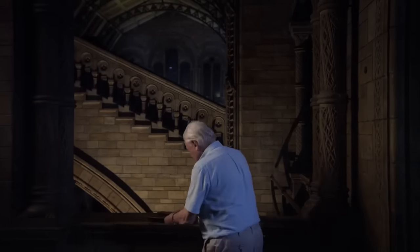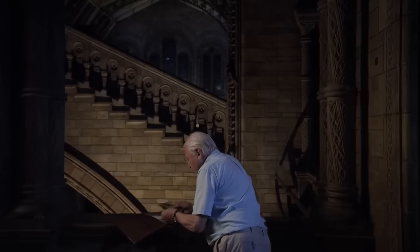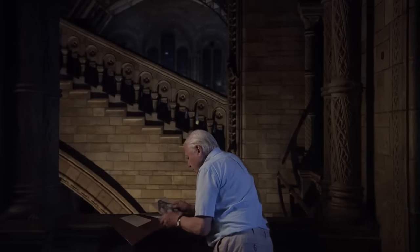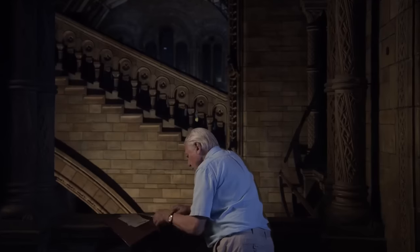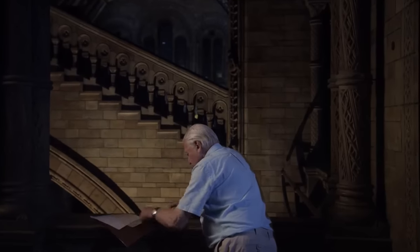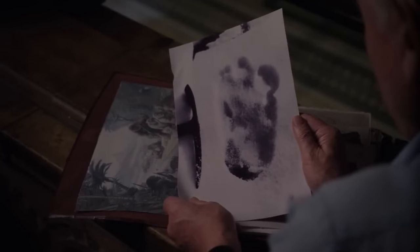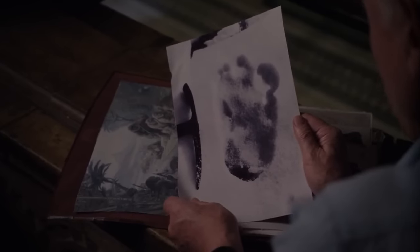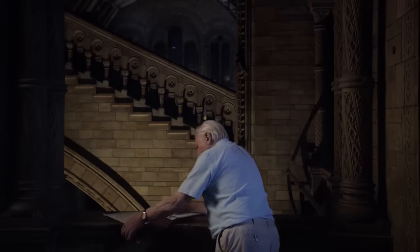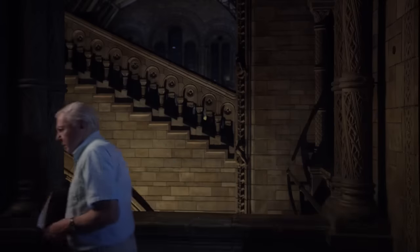Back in 1951, a famous Himalayan explorer and mountaineer, Eric Shipton, came across some footprints across a high snowfield that looked as if they'd been made by some kind of giant ape. Shipton's Sherpa companions had no doubt about what had made them. A yeti, an abominable snowman.